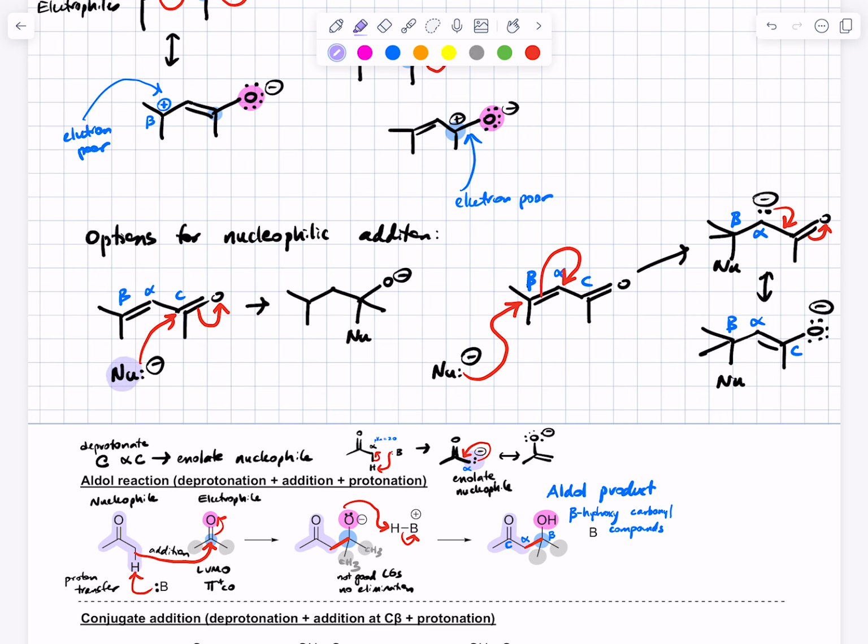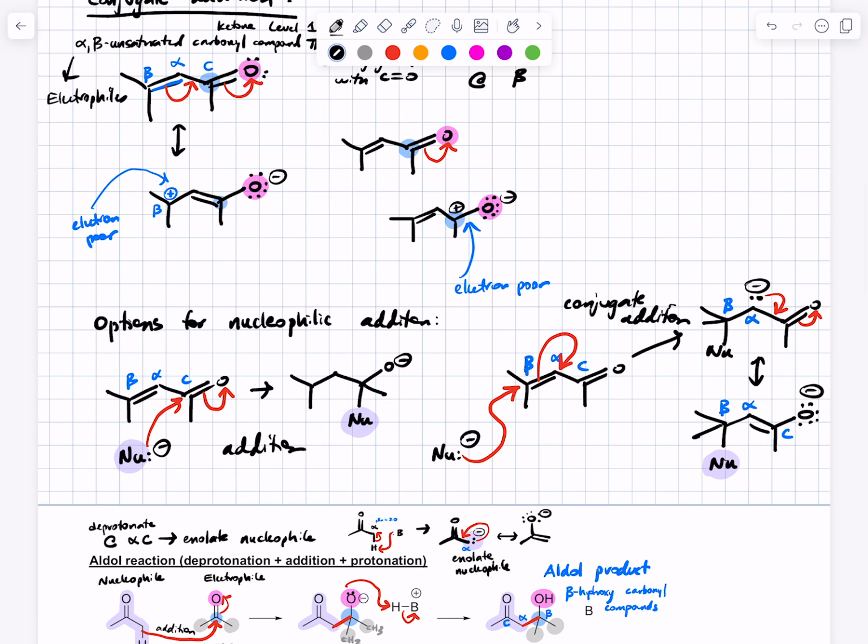The nucleophile, if it attacks the carbonyl carbon, ends up here. If it attacks the beta carbon, it ends up there. Two options. This one is called regular addition, or just addition. Attack at the beta carbon is called conjugate addition. So it's an addition step, but it occurs in a different spot than you expect. The reason it occurs at the beta carbon is because the pi bond between alpha and beta carbons is adjacent to, or conjugated to, the carbonyl.